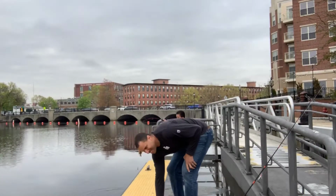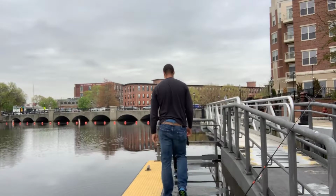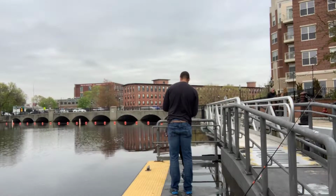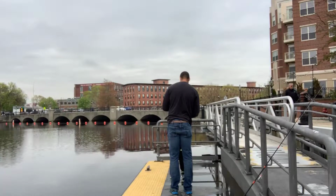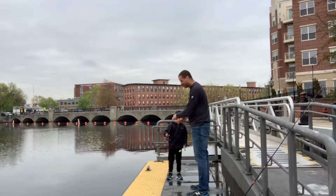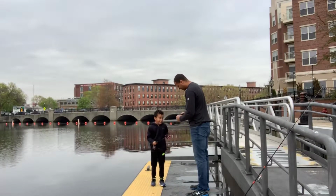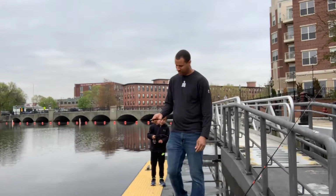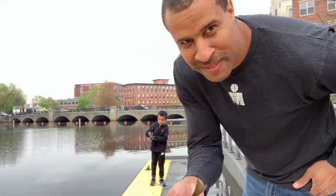You got it. Yeah, this is like the same one that you got. It's bigger. So it's bigger? Yeah, the one that you got was smaller. Are you sure it's bigger? Yeah. Alright. Daddy, now, wait, how much do I got? How much fish did I catch? This is bigger than mine.